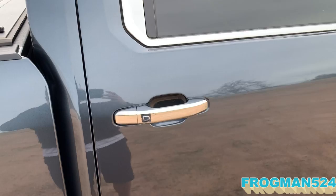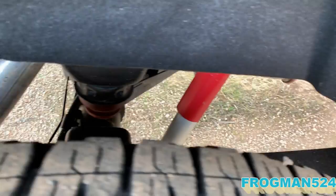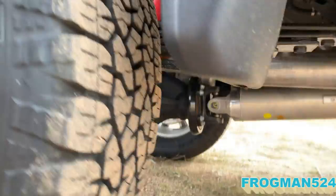So, all in all, happy I don't have to worry about issues anymore. That's mainly why I got rid of the 2016, which I'll do another video on. I will do a video on the underside of this truck. I do want to give you a little glimpse at it, but I will do a video on that. I just want to show you all the differences on the underside. There are quite a few.